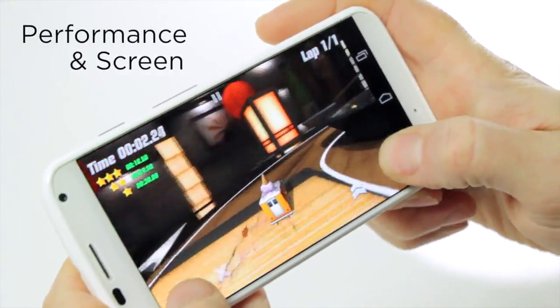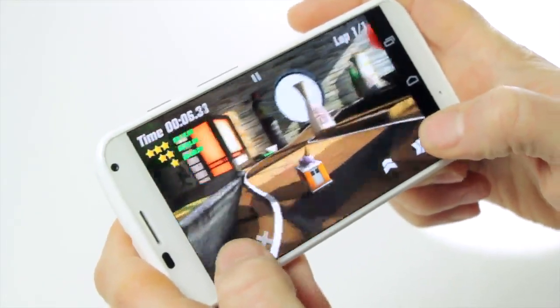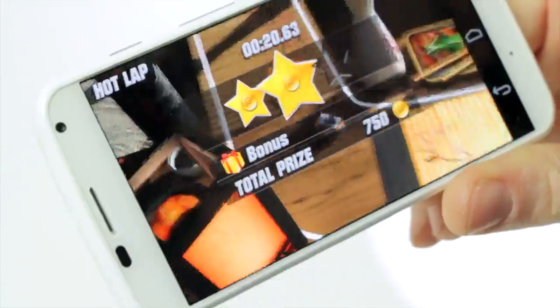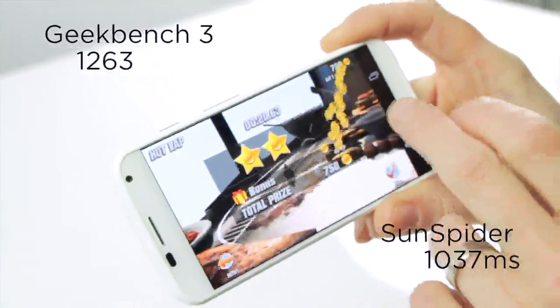A dual-core processor might not sound like much these days, but some clever software optimization means the Moto X feels just as nippy as its quad-core rivals. Benchmark results aren't great, but it's the user perspective which is far more important here.